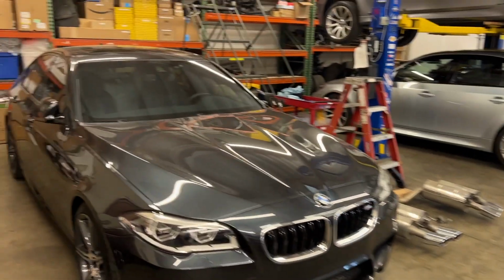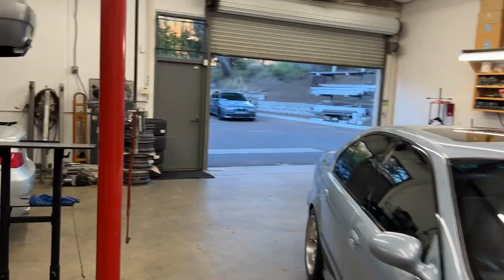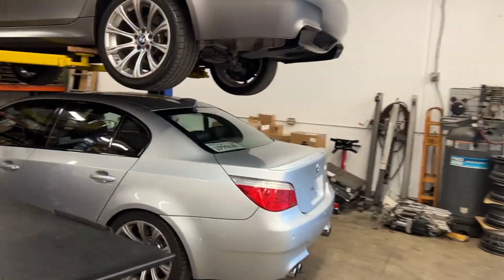So E60's in storage. F10's gonna get that bumper, then the F10 will go in there long-term. E60 will come back. We'll try to keep driving the cars and swapping them out now and again. Otherwise, that was the day.